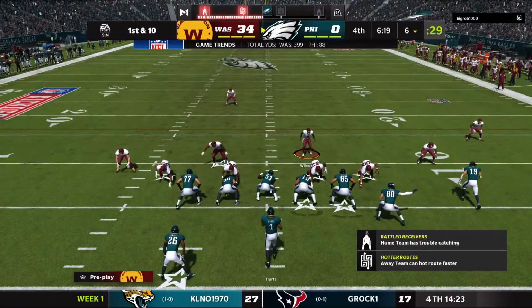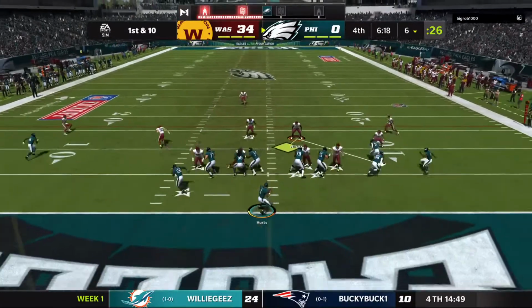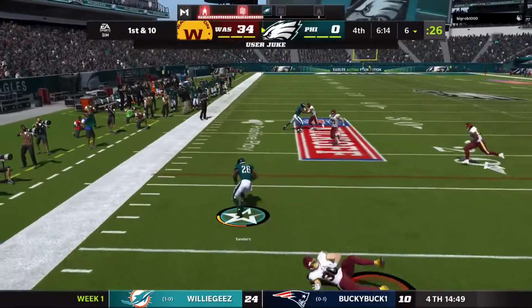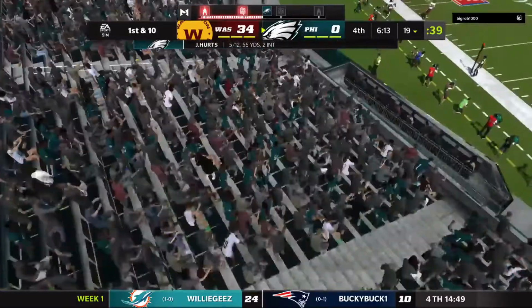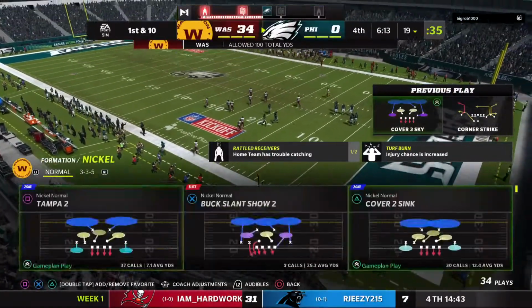on the board. Already at the line, this Philly offense set to go. On 1st and 10, it's Hurts. That's swung out wide to Sanders, and he'll go out of bounds just shy of the 20. Right off the bat, it's a first down to start the drive, 12 yards.